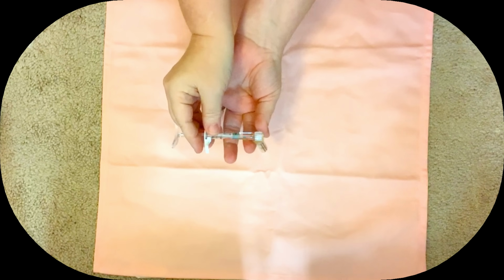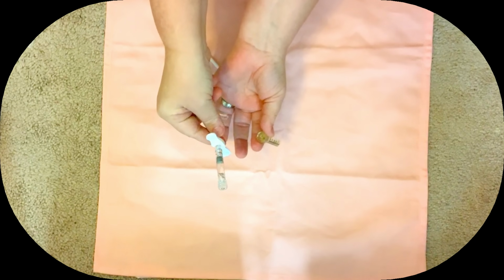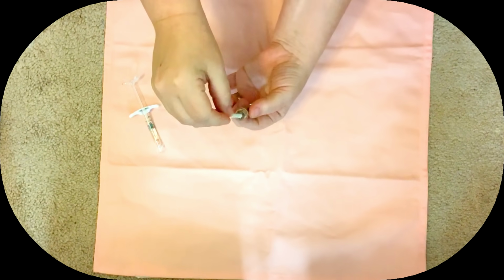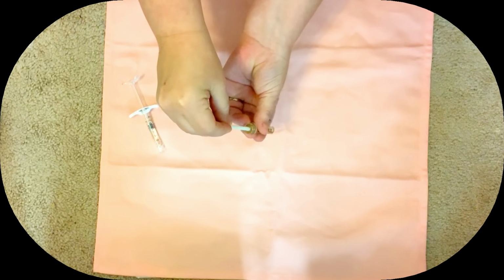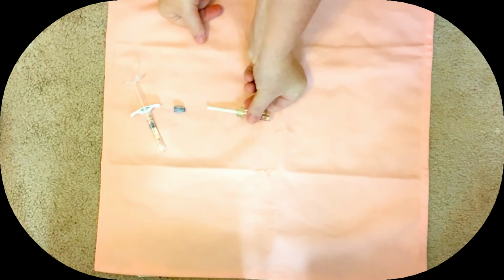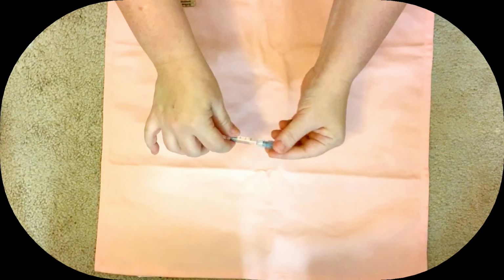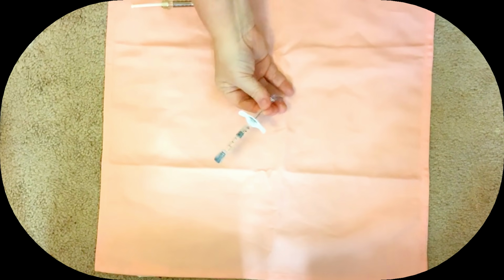There's a little bit left. I'm going to pull back on this one, and that way there'll be less waste. I'm going to put my plunger back inside of it. It's kind of going everywhere, but that's to be expected. Okay, that's what we have. Put the lid back on this so none gets wasted, and that can be saved for another time.